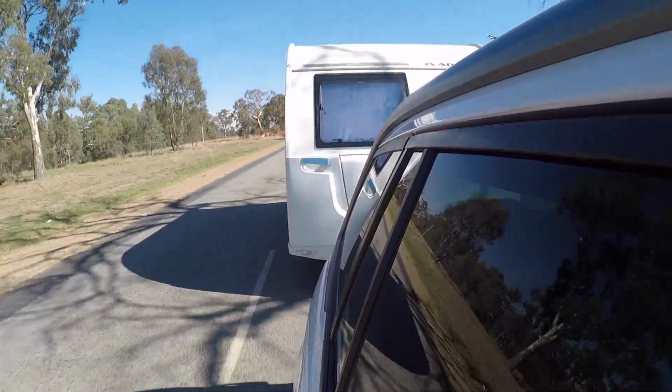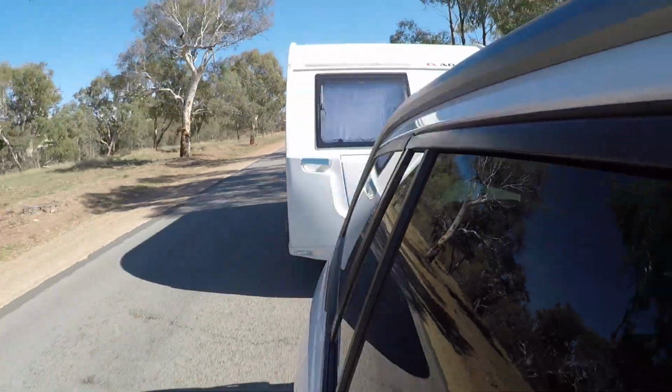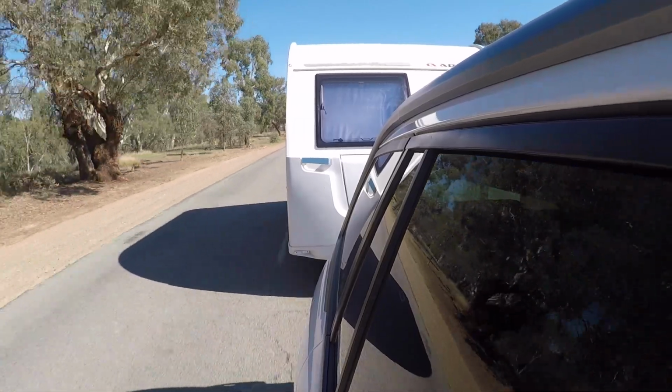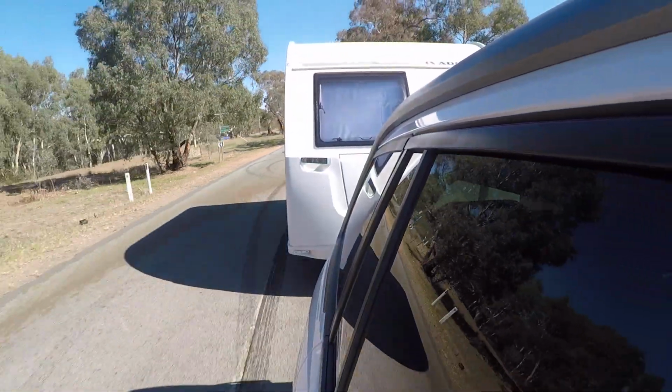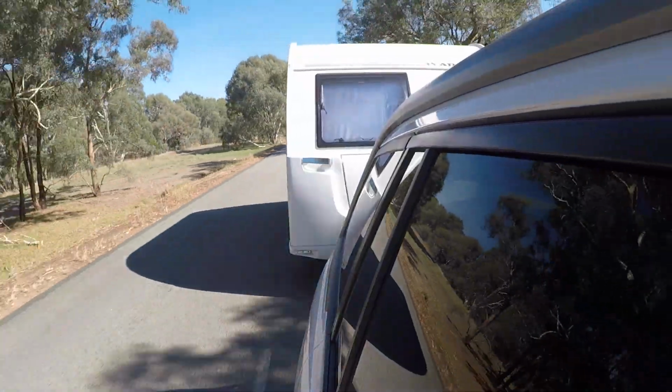The scenery is pretty much like this throughout most of Australia. We don't have forests like they have in Europe. We don't have lakes and rivers. We have dry urban country that only gets green when it rains.